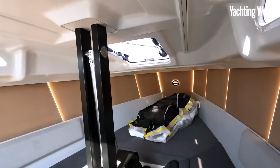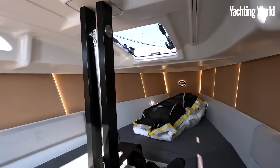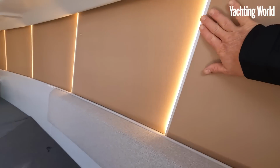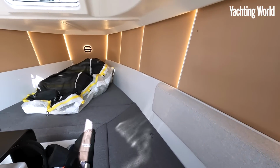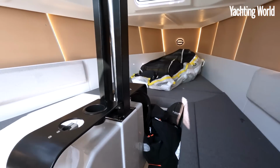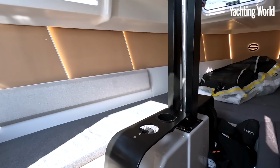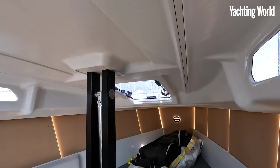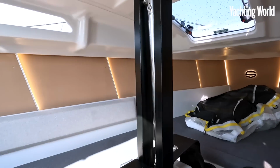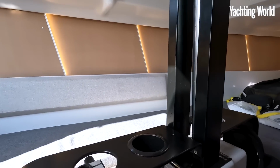So we're just coming into port now, the electric drive on, all nice and quiet. These are these panels I was talking about, the same company that makes the decking. You get a V-berth and these long saloon benches with good seated headroom here. There's plenty of space above my head when sitting, and it's a comfortable spot to be.